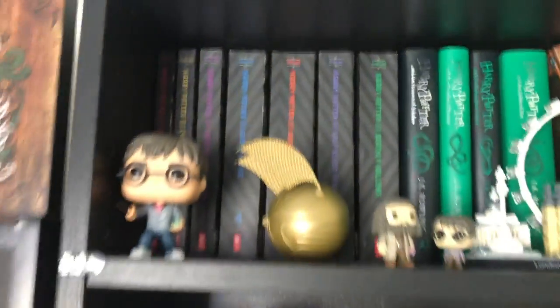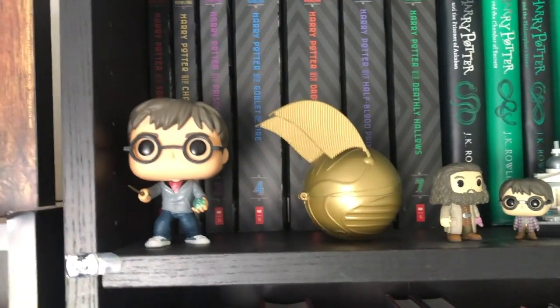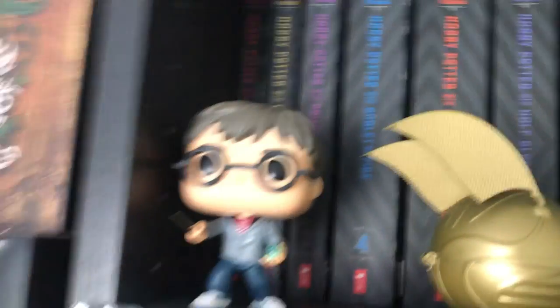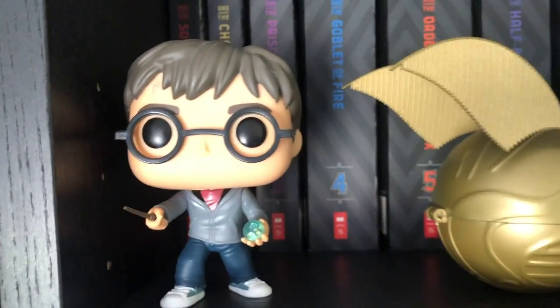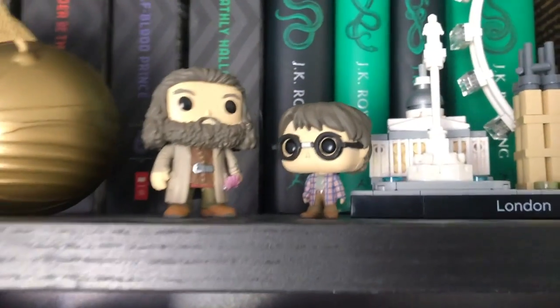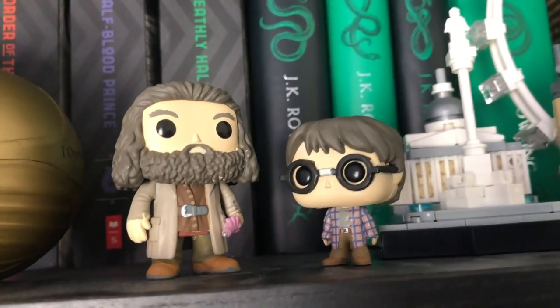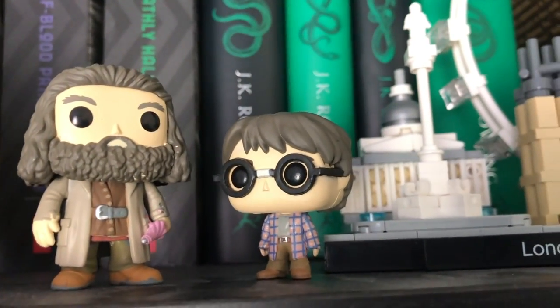So we're actually gonna go up to one of my Harry Potter shelves. This is where a majority of my Harry Potter Funkos are. So we have Harry in the Order of the Phoenix. You can tell that because he's holding the prophecy. And then I have Harry and Hagrid from movie 1. These are minis, and you can tell they're from movie 1 because of the pink umbrella. Harry's glasses are still broken. You can tell that by the tape and the little jacket that he has.